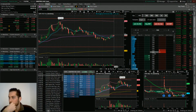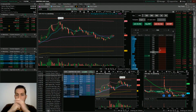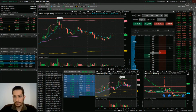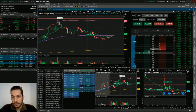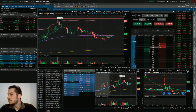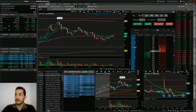NIO from Augustin. Let me check it out. Trying to get long on this breakout here at 54. Nope, didn't get it. I'd rather buy on a pullback, to be honest. So if I'm not going to get that one right away, I'm going to remove my limit order on that.